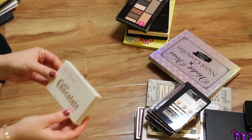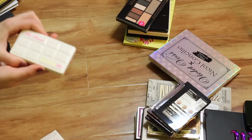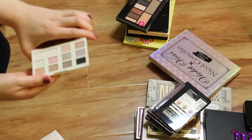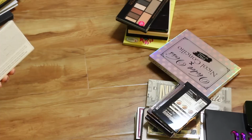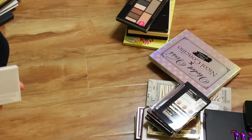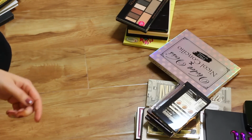All right, this is Too Faced White Chocolate Chip palette. This tiny little guy I'm keeping because I recently got this from HauteLook. I think it's still available on Nordstrom Rack, so I can link that website down below if you guys are interested. They sell so much discounted makeup, it's not even funny.